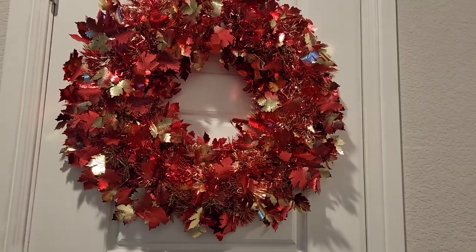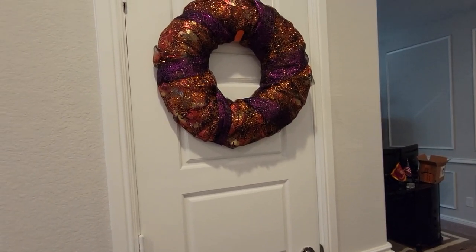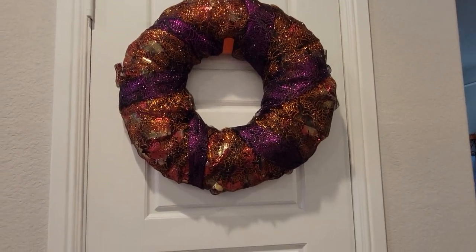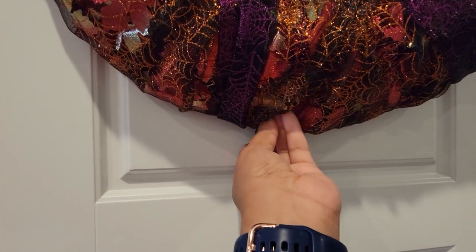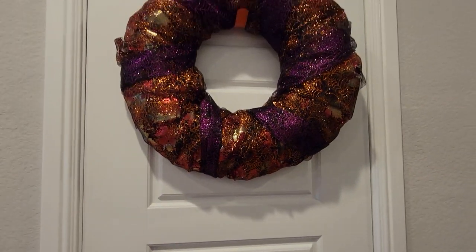Okay, so I have a wreath for every single holiday except for Halloween because I really want to get that perfect wreath. I may end up making one myself someday, I don't know, but this is the wreath that I had to work with. This is my fall wreath. It's, you know, not very spooky looking, as you can see, so I just took some tulle from the Dollar Tree and just wrapped it around.